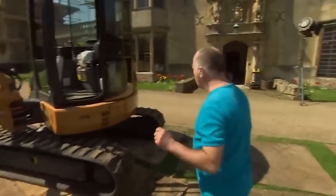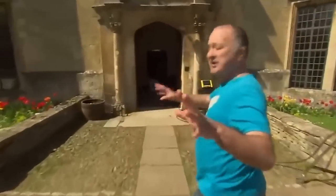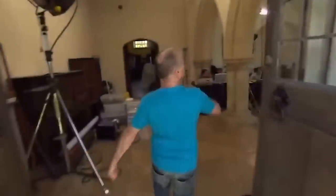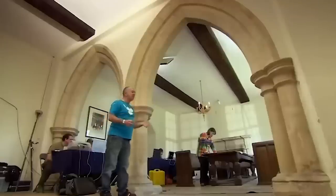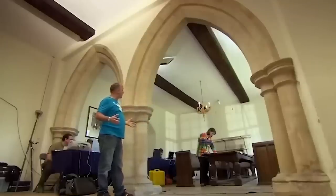Why are we so sure that there are likely to be medieval remains here? Well, the archaeology doesn't just stop at the front door. Excuse the mess, this is the incident room, by the way. But look at these arches. Now, even I can tell that these are medieval, but what puzzles me is that it all seems far too grand to be a priory.